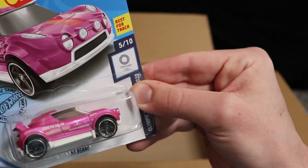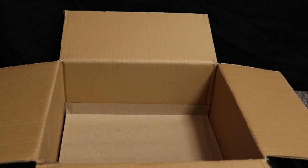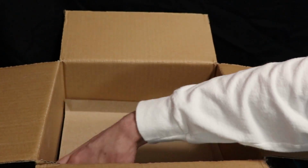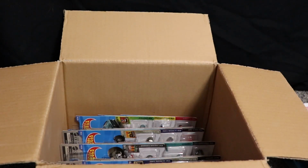But High Beam is also a very fast casting. If you guys remember, it won the case races at the very beginning of last year, the 2019 case races. So hopefully you can bring the speed this time.